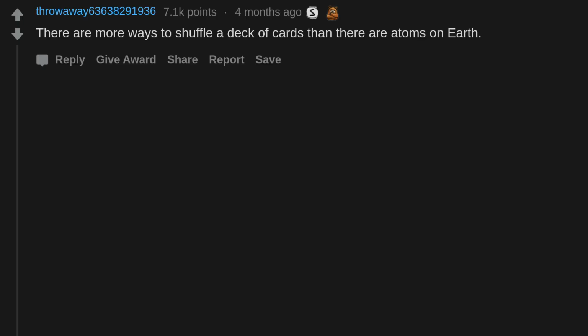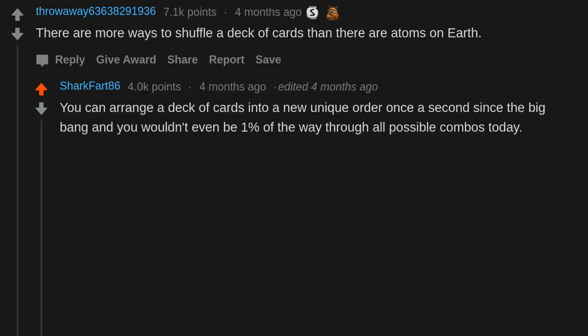There are more ways to shuffle a deck of cards than there are atoms on Earth. You can arrange a deck of cards into a new unique order once a second since the Big Bang, and you wouldn't even be 1% of the way through all possible combos today. Like, not even close to 1%.